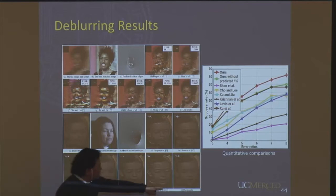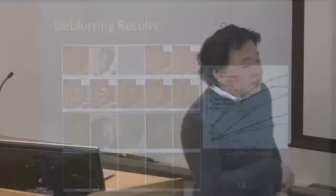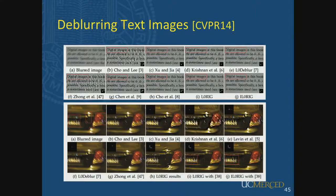And likewise, the top is the same. So all you need is just a few examples, and you'll be able to recover that. And likewise, you can use a similar trick for text. Okay, so you can do a similar thing like this.